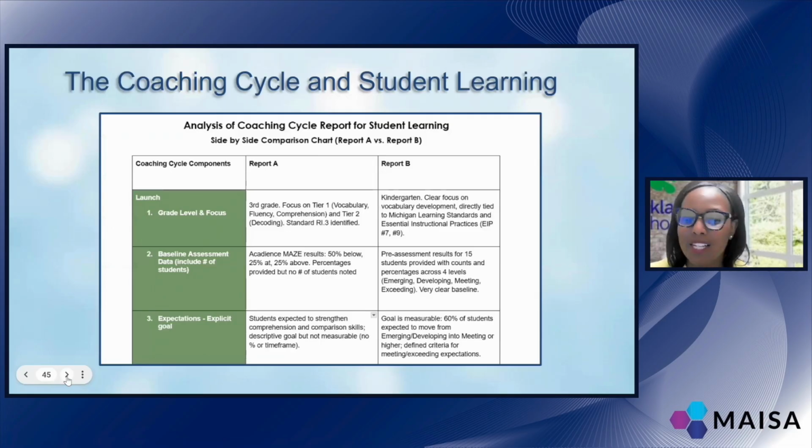So as we begin to wrap up this piece, I know that you had some great conversations and dialogue around what you saw in report A compared to report B. I just wanted to lift some highlights in comparison, and we'll link this comparison chart in your agenda so that you'll be able to refer back to it when you're doing your own work later in the year. When we think about the launch of the coaching cycle report, in both reports, coaches and teachers engaged in meaningful activities to support learning. Report A included co-planning. Well, I think I'm jumping. Let's look at the launch phase first.